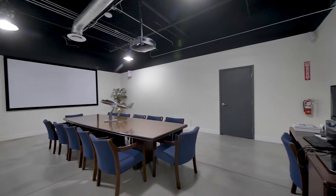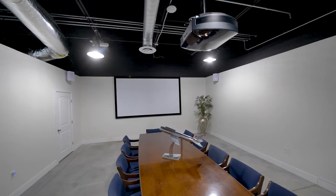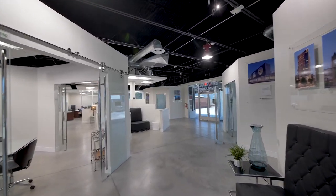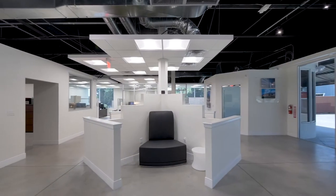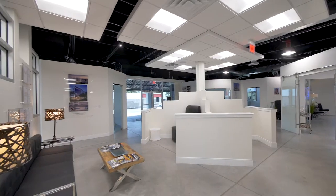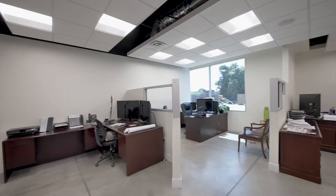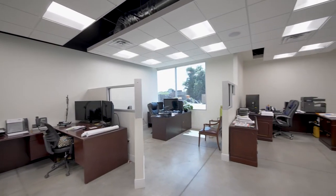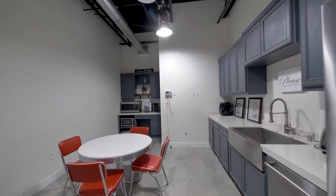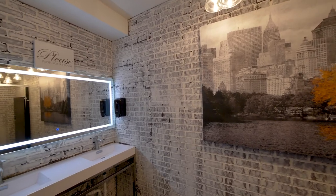A secondary conference room boasts space for the largest of gatherings and includes a 4K projector and screen. The open floor plan flows freely past segregated office spaces and waiting areas, presenting clean and professional workspaces. A wonderfully appointed break room allows for a respite, and the bathrooms set themselves apart from the traditional office restroom.